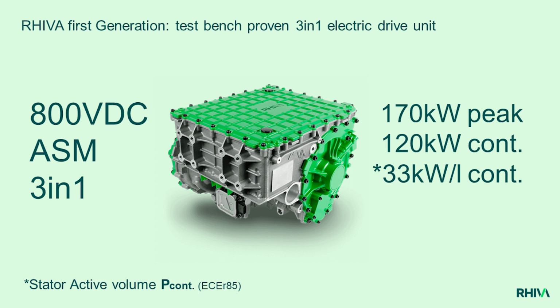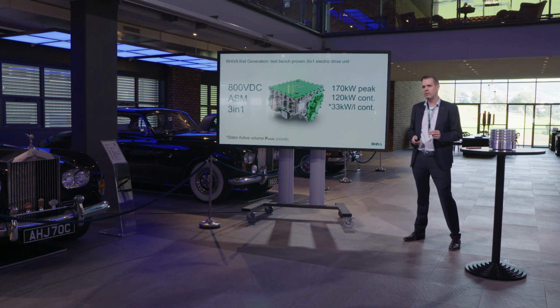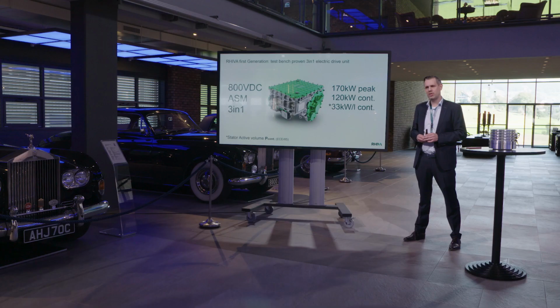The most stunning thing is it's running at a power density which is unknown for ASM motors. We talk about 33 kilowatt per liter active volume continuous power density. That's completely new. Nobody has ever seen such a power density for ASM machines, and it shows clearly that this machine is competing with PSM machines today in the market, just without magnets. With easy recyclable materials, it's a clean technology.